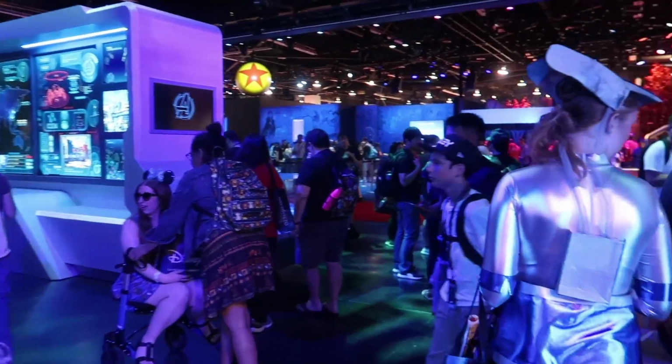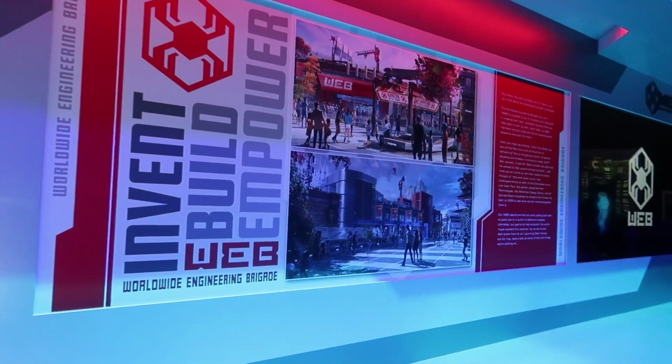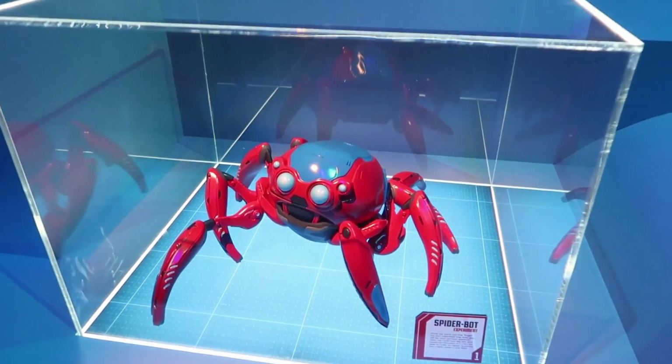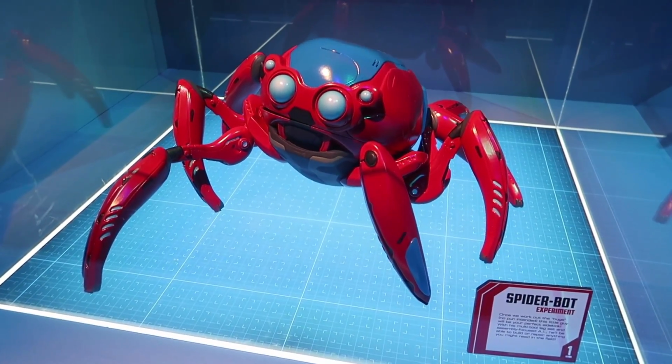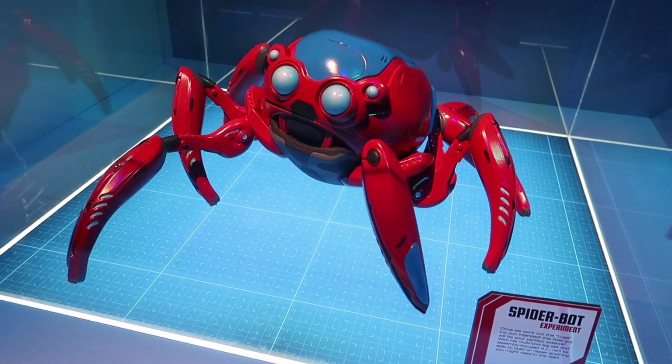There is a lot of stuff going on over here. First things first, the WEB attraction, aka the Spider-Man attraction. Here is one of the little spider bots from the ride. Super cute, but apparently super evil. Basically, the storyline for this ride is Peter Parker is inviting us in to help him and the superheroes do superhero stuff. And he made these little spider bot guys, but they are now malfunctioning, and you have to go out and help get them back.